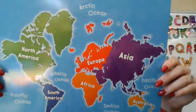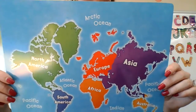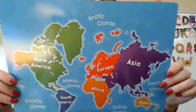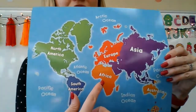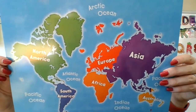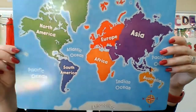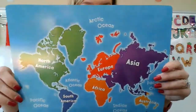Here we go. This map shows the whole Earth. You can see all of the continents. A continent is a very large area of land. Sometimes there are many countries in one continent. There are 53 countries in the continent of Africa. Right here, there's 53 different countries. A continent may also have no countries, like Antarctica. Down there, Antarctica. The continent at the South Pole has no countries at all.